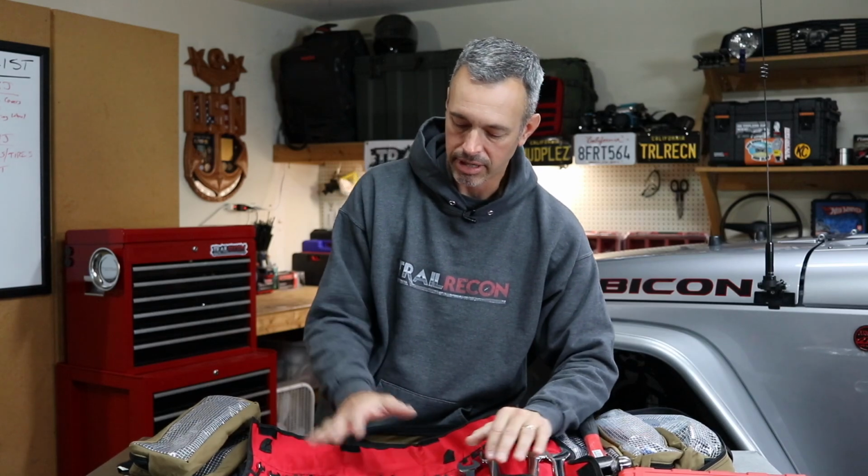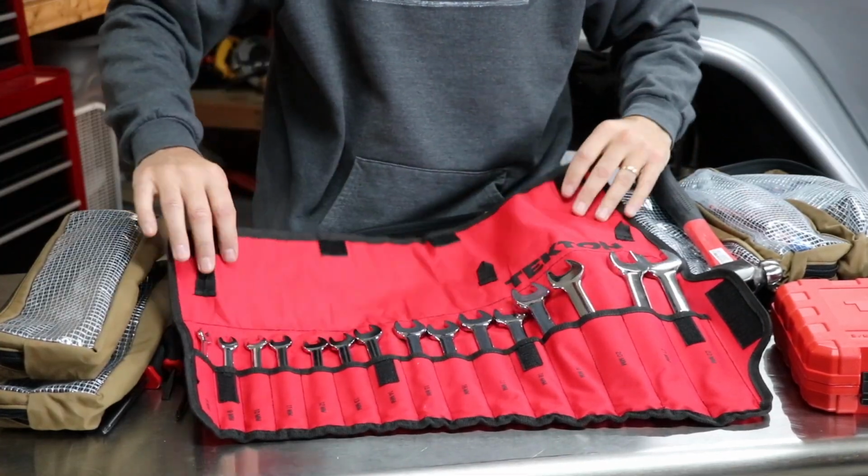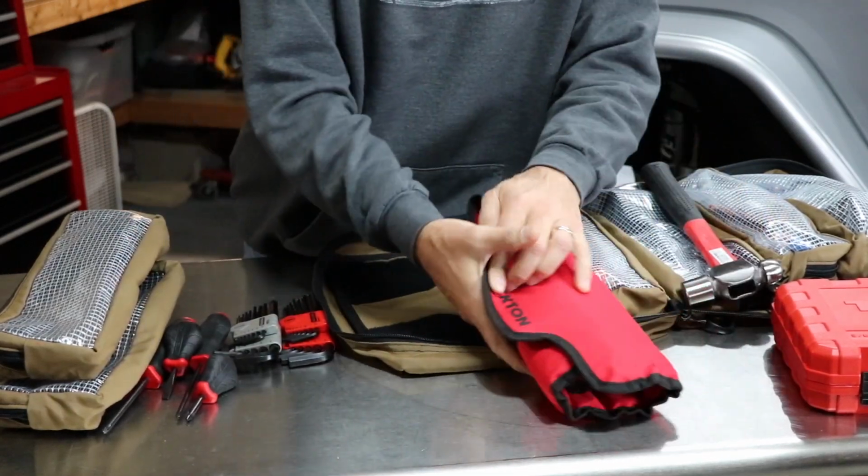I'm only carrying metric because that's really all I have on my Jeep. Now, I do have some standard ratchet drivers and sockets, but I'll talk about that in a little bit. For the combination wrenches, I'm just using your standard old metric ones. And I really like this roll. I should have done this a long time ago as well.